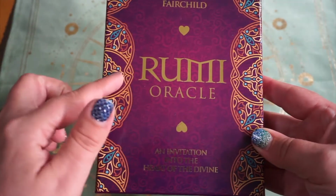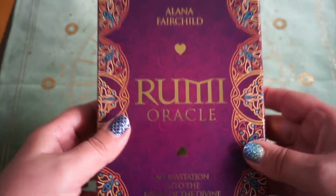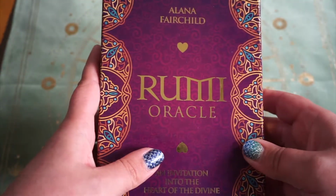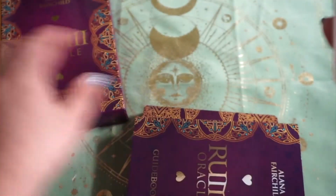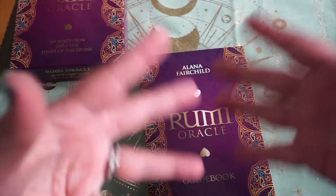Now, I will be honest, when I purchased this deck, I don't know that I was completely familiar with Rumi or Rumi's work or who Rumi even was. I know I had seen quotes from Rumi floating around somewhere at some point. And I was like, why not? So I purchased it, not knowing anything about Rumi, not really knowing anything about Alana Fairchild either. This is right now my one and only Alana Fairchild deck.